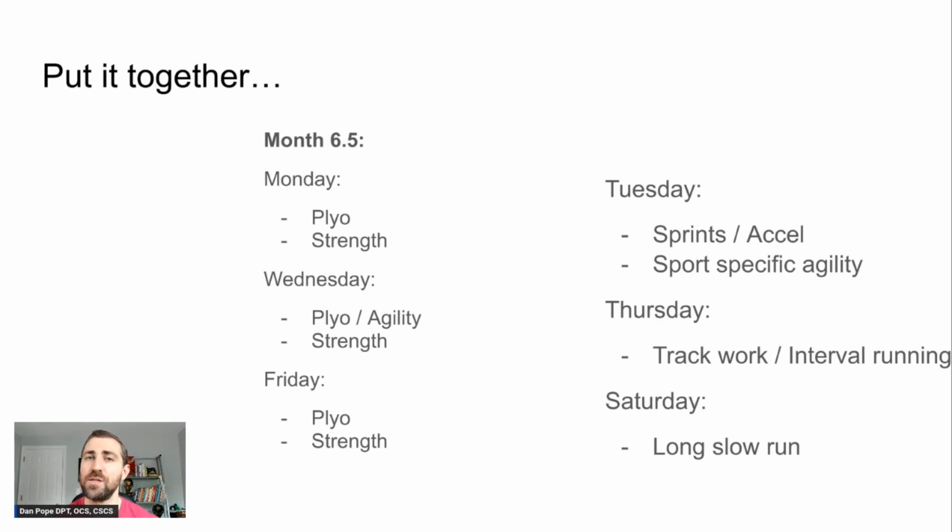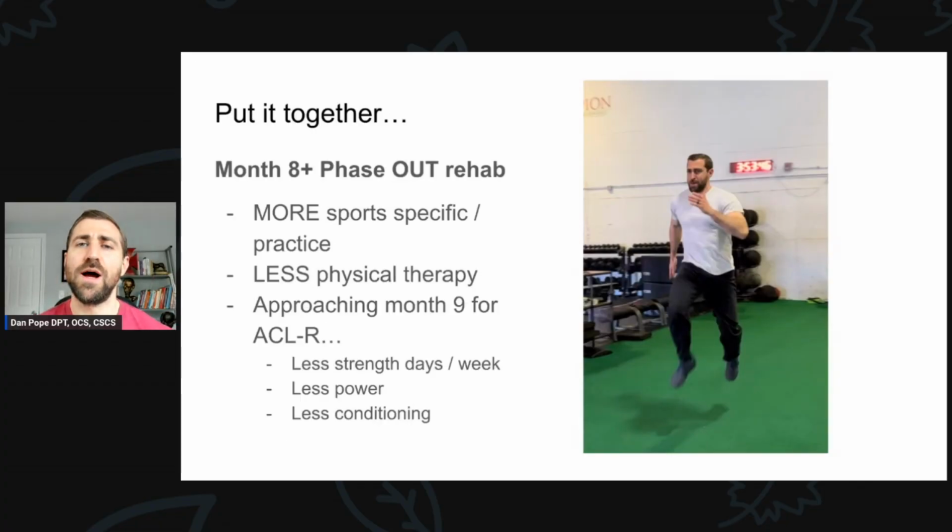We're also trying to make it a little bit more sport-specific, because if you're playing soccer, it's not like you sprint 5 times and you're done the game. You sprint several times across the entire game. So we're just trying to make our rehab programs more specific to sport. And lastly, when we get to around the 8-month mark, I'm thinking about getting this athlete out of physical therapy and basically back to playing their sport, back to training with their team, all those variables.